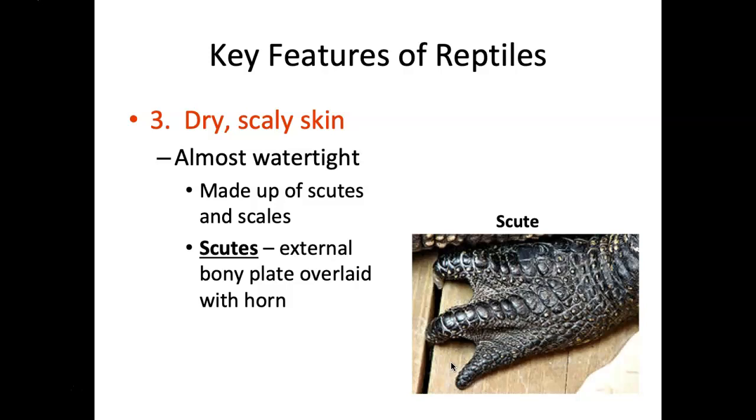The only difference between the two is the scutes are going to be the external bony plates that are overlaid with horns. So you can see these little ones here that come across the toes of this alligator are going to be scutes. Okay, and then also the points on the back of their hide are also going to be scutes as well. Those things that stick up out of the water. Scales are going to be usually the smaller, rounder, not as bony structures. Once again, both are going to be used in order to lock in that water, keep it from evaporating out or losing it to the environment.